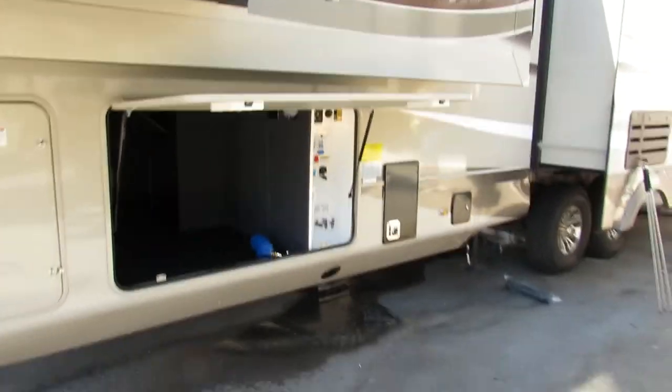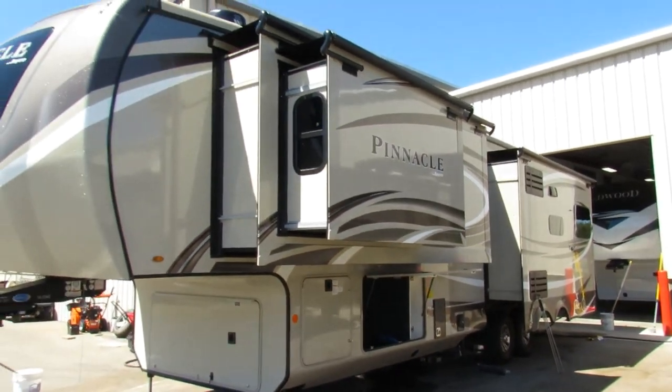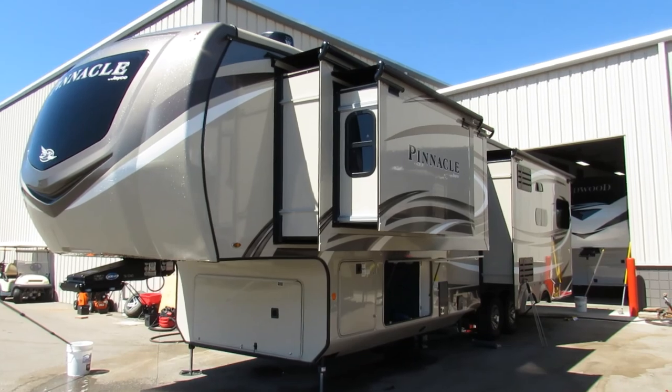Again, congratulations on purchase of your new Pinnacle fifth wheel. Enjoy your summer and many to come. Happy camping.